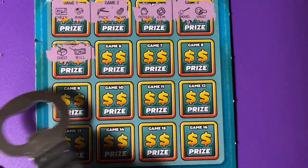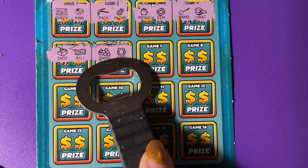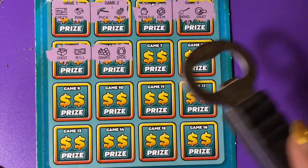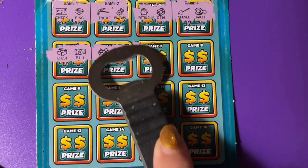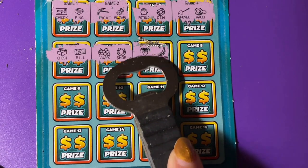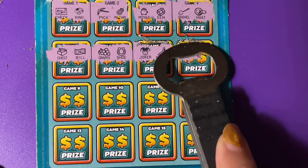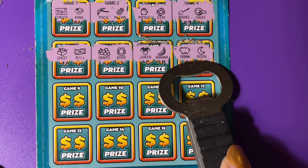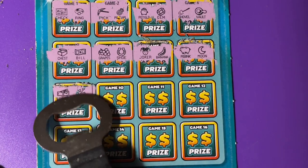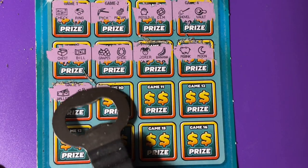A chest and a bill. Grapes and a shoe. That's a horseshoe. That's the Joker. And a banana. Piggy bank. And the moon. A wallet. And an anchor.